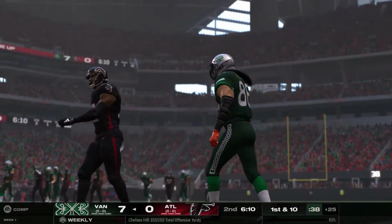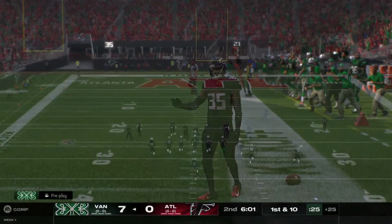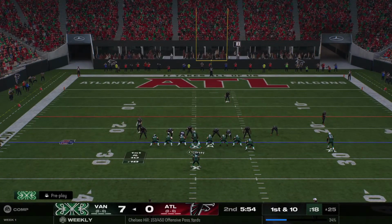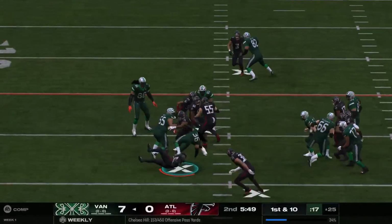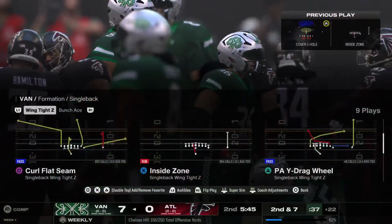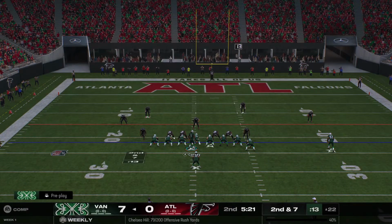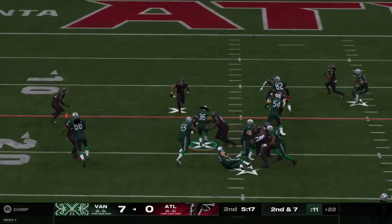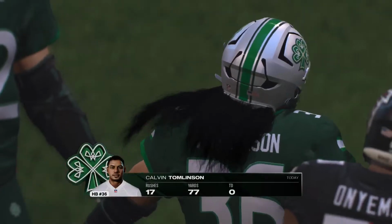Looking left sideline, it's complete. I don't think he was out of bounds on that one. 21 yards. This is Tomlinson. Look at that. This will be a short game. You don't want to go down. That's what you call a running back. 2nd and 7. Again, it's Tomlinson, and pretty good running as he'll be close to a 1st down at the Falcons 17.